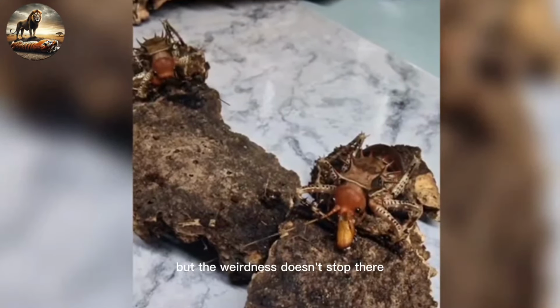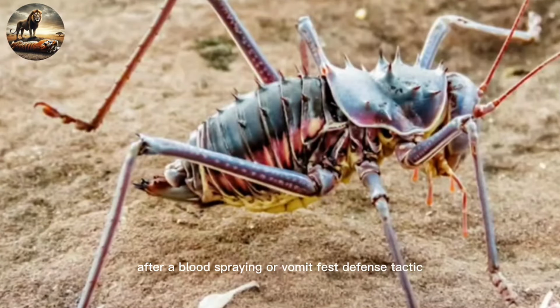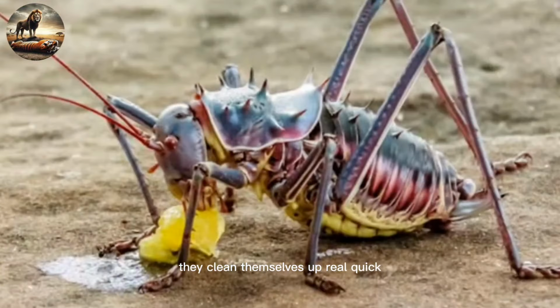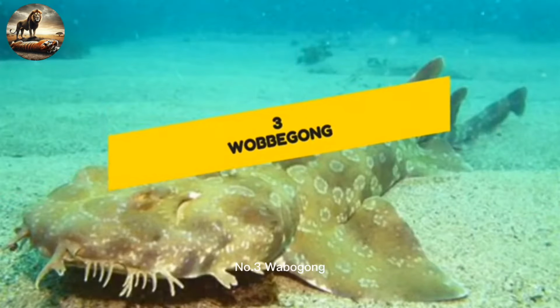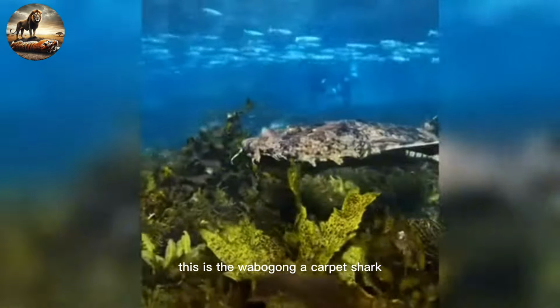But the weirdness doesn't stop there. These guys are cannibals, that's why. After a blood-spraying or vomit-fest defense tactic, they clean themselves up real quick. No one wants to be next on the menu, right? Number 3. Wobbegong. This is the wobbegong, a carpet shark.